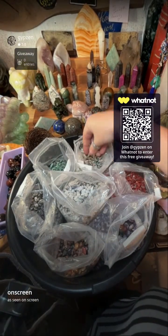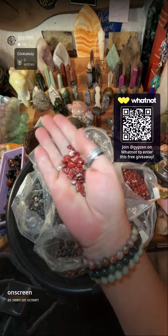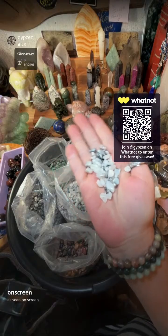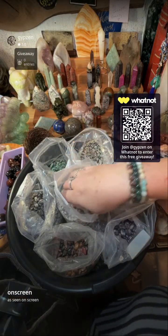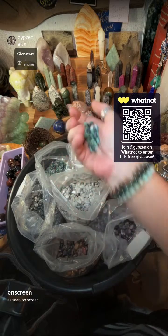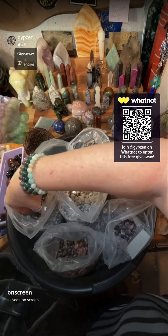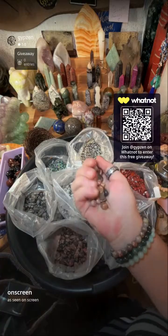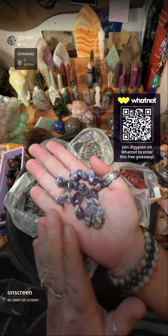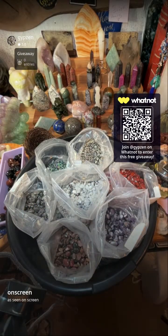All right, so for the chips, I've got Dalmatian Jasper. We've got red Jasper. We've got Rainbow Moonstone. These are really rainbowy too. Ruby Zoisite. Got it, Darla. Then there's Lights. And these are a little bit bigger. Rhodonite, again, a little bit bigger. They're like big chips or small, extra small tumbles, and amethyst for these three. So they're $2 a spoonful.